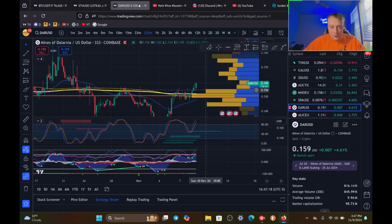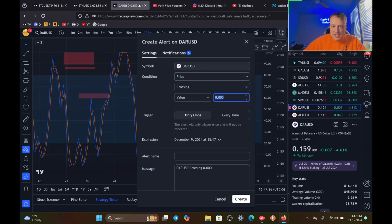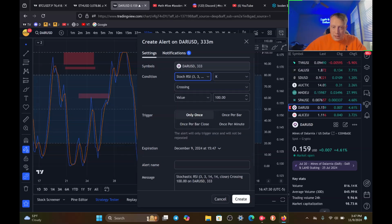SPAL just looks like chop. DAR looks good, but again, you're overbought. If this were oversold and the price was just above it, that'd be awesome. So what I'll do on this, on DAR, is set an alert for the stock RSI.